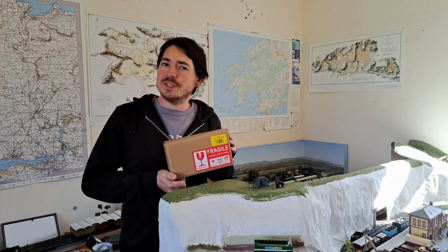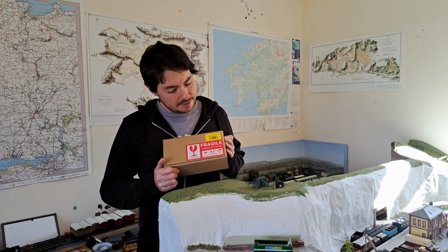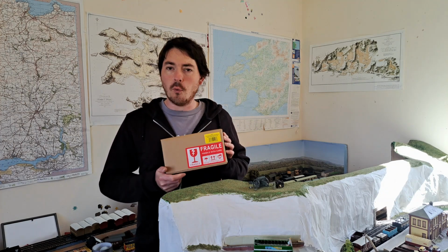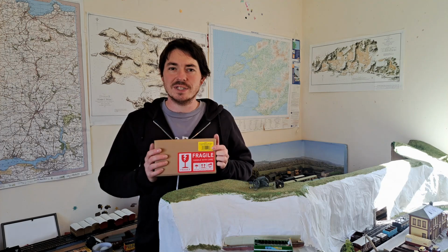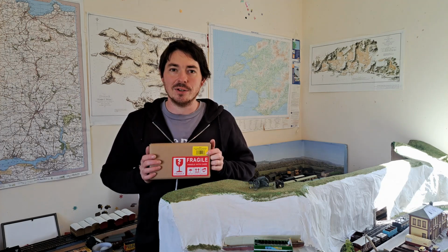And this time I have this to review. It's the Hornby R30317 040 Midland and Great Northern locomotive number 100. This box is coming, but it does have the Hornby label on the outside. So let's get it over to the desk, open it up, and have a look.